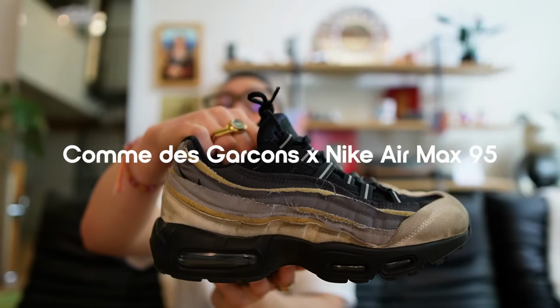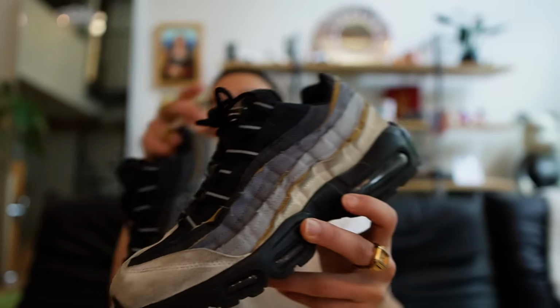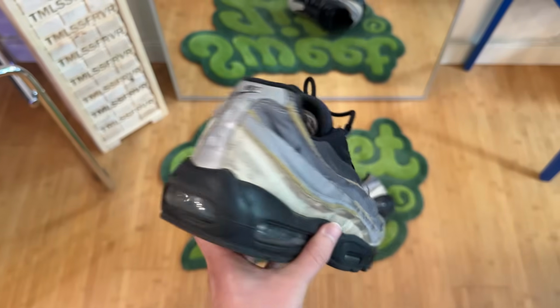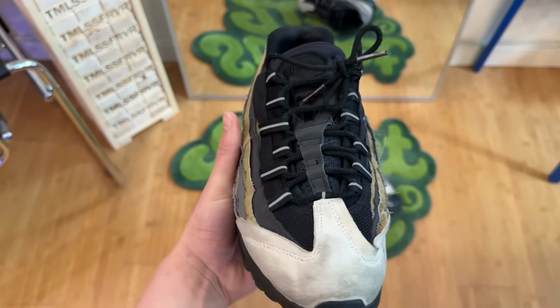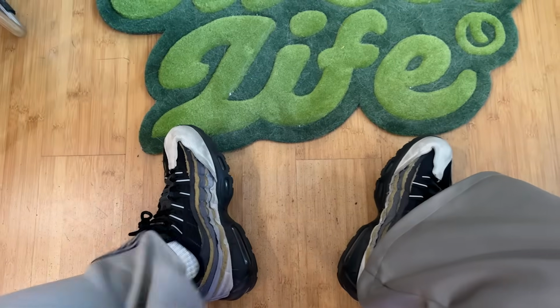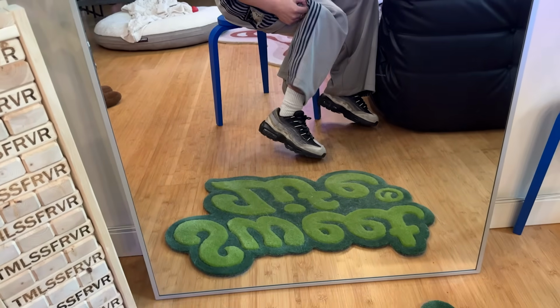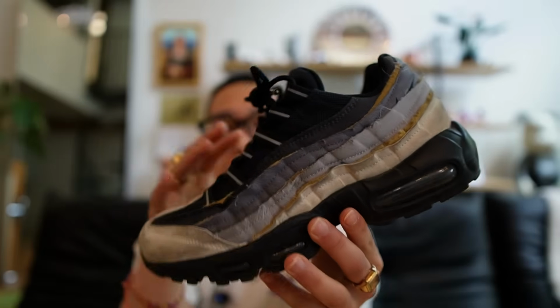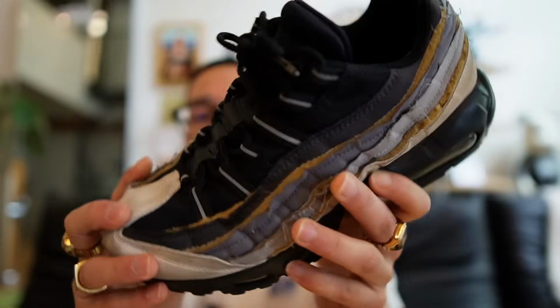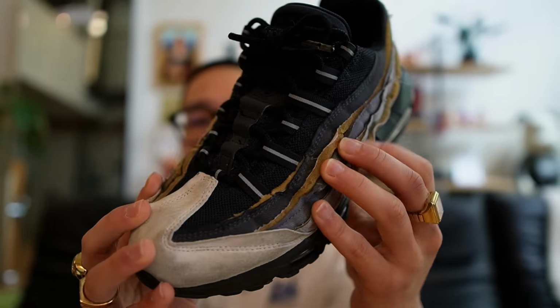So, enough yapping. We ended up picking up the CDG 95s in this gray black colorway, and this honestly is the best colorway out of the 3. To me, I don't really like all black shoes, so I would say the white pair is next and then the black pair. But this one is by far the best colorway because you get a mix of everything. You get the little gray hits, you get the little two-tone hits right here, and you have that black. And this shoe is that deconstructed look, so you can see right here it's kind of peeling, but it's made like this, so it's super tough.